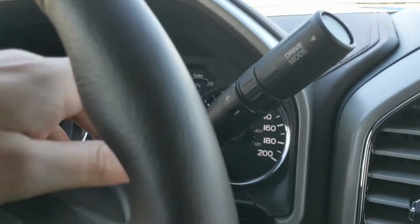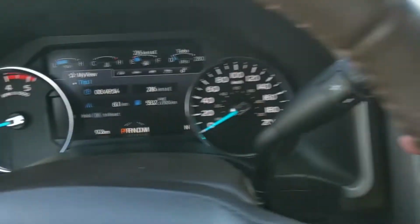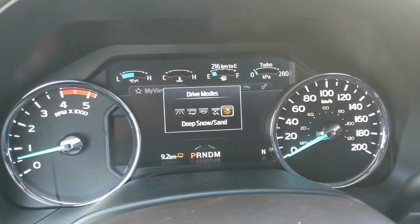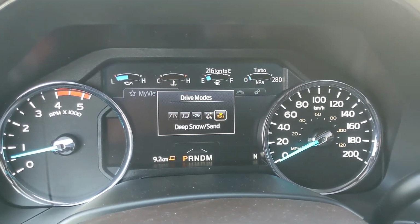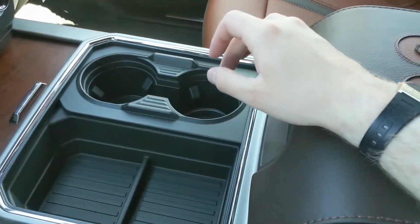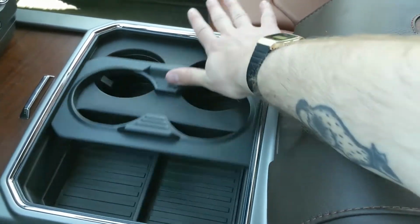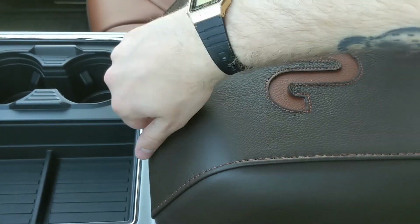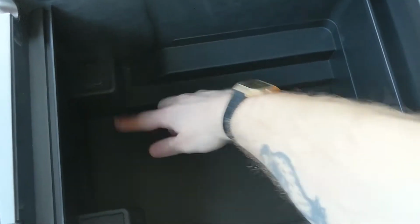And then moving on to your column shifter, which has select shift, so you can manually shift through your gears, and your drive mode selector at the end of the stalk for normal, tow haul, eco, slippery, and deep snow sand. But then just cycle back through that. Moving on to your center console area, where you have two cup holders. It can be turned into 4, or if you want to just have more room for your stuff. And then you have your center lockable compartment and armrest, which has a removable tray and is very spacious inside, with another 12-volt power outlet, so you can plug something in from there too.